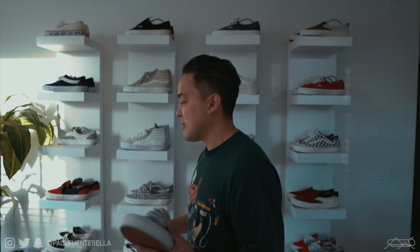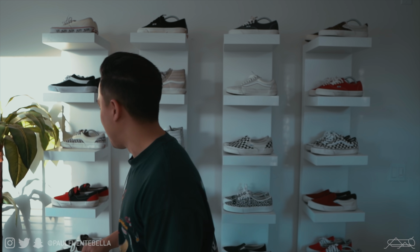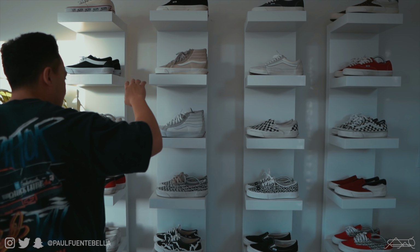I had to pay resale for them, but fortunately I was able to secure two pairs for retail, which gave me the ability to get these for resale, which was a lot. I don't want to talk about how much I paid for them, but yeah, super nice.